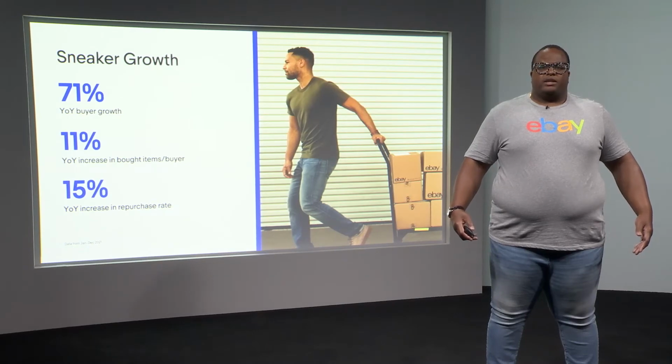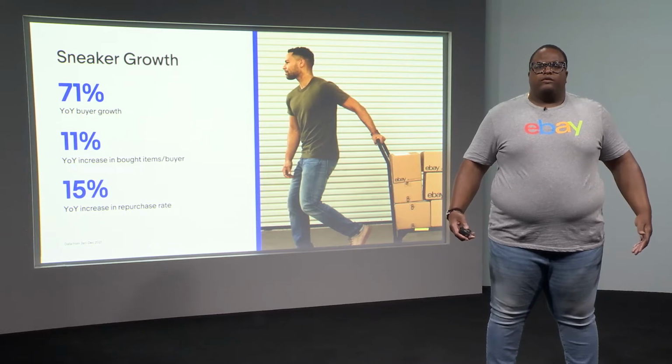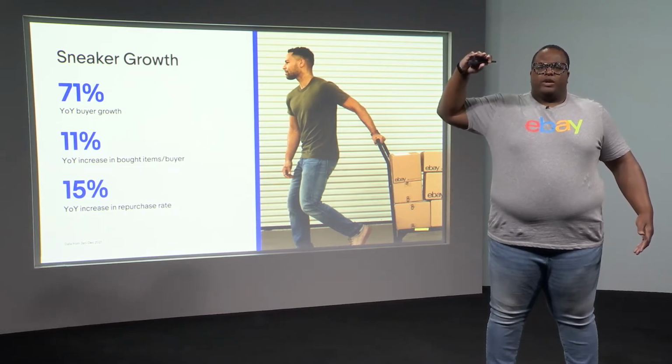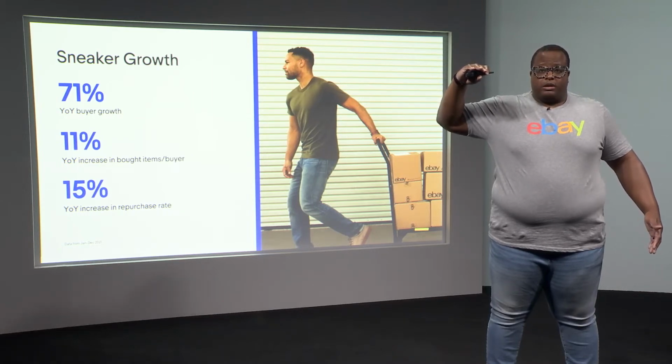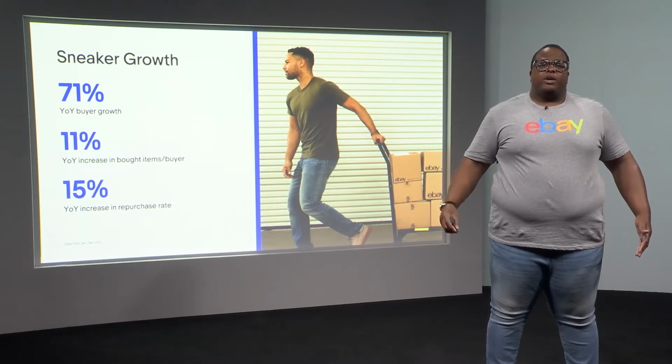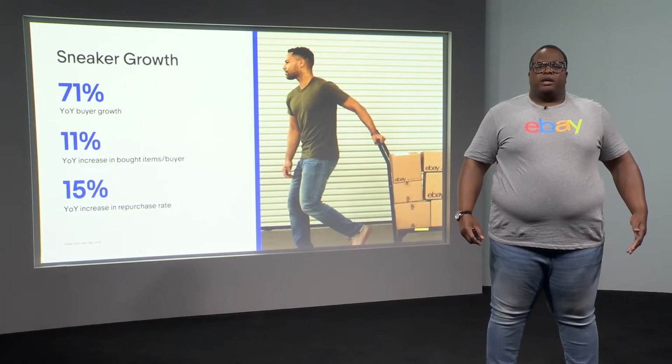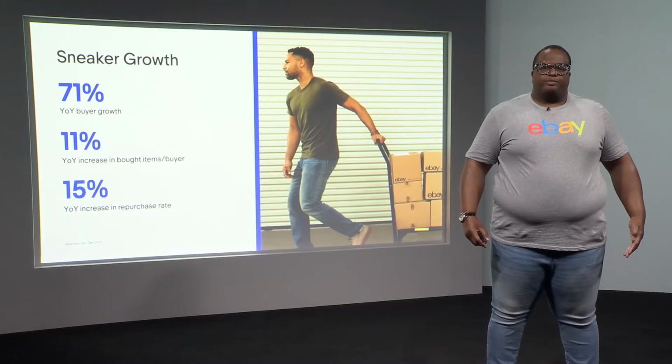As we've invested in this transformation and made it easier, the results have shown very positive growth. We have seen a 71% increase in buyer growth year over year. More people are shopping. More people are considering eBay when they make their purchase decision for sneakers. Not only are we seeing buyers grow, we're also seeing the amount that each buyer purchases increase. That means an 11% increase in bought items per buyer.